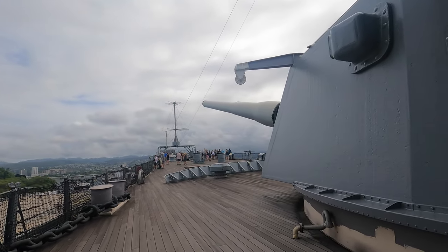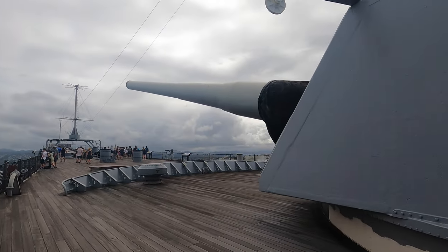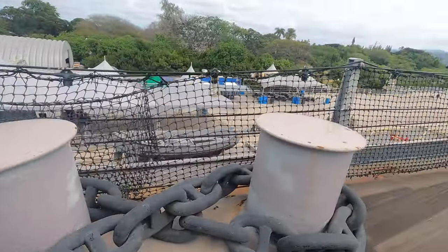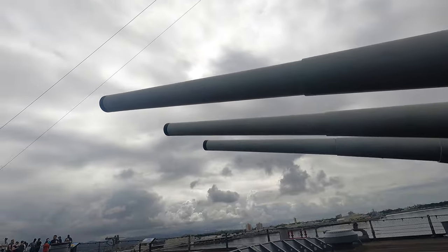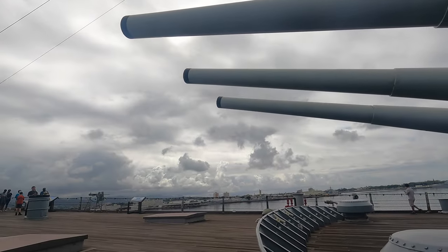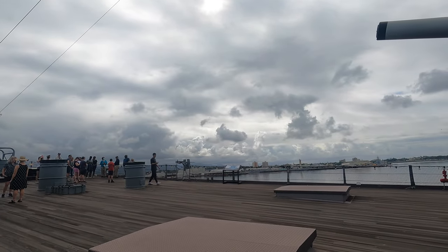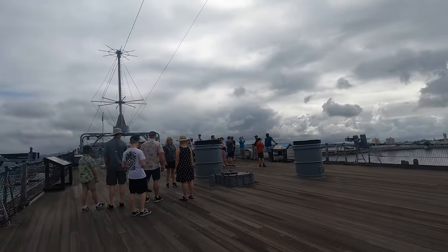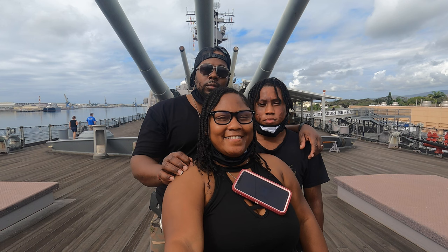It was such an honor to be aboard the USS Missouri BB63, the Mighty Mo. It's just powerful, and I can't express or explain how amazing this tour was. To be able to be on the battleship and to go through and see the compartments and the floors, the levels, and to learn your history, knowing that the USS Missouri was built in the midst of World War II, and that the Mighty Mo was the last American battleship ever built and the last to be decommissioned.